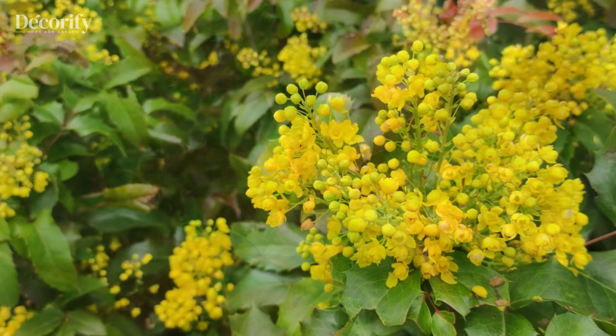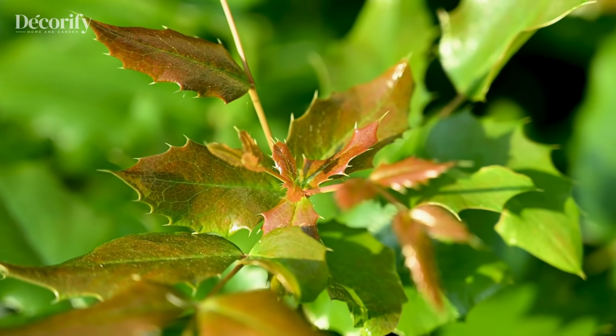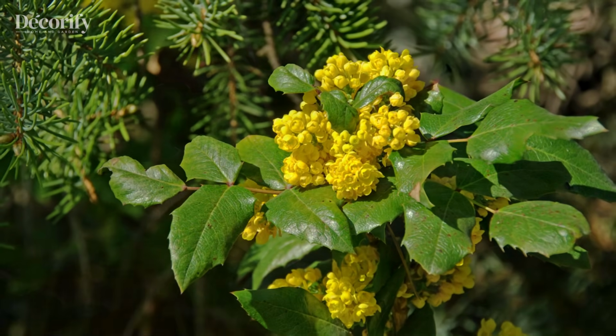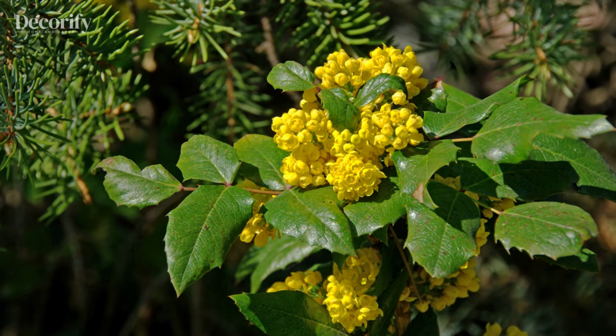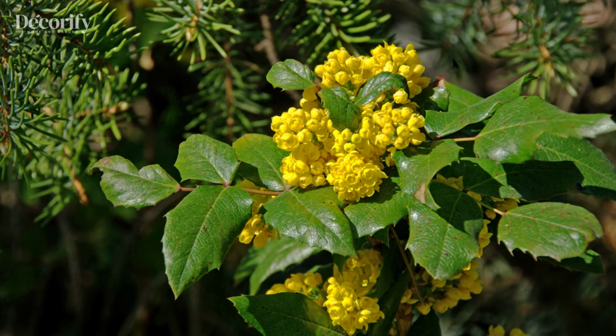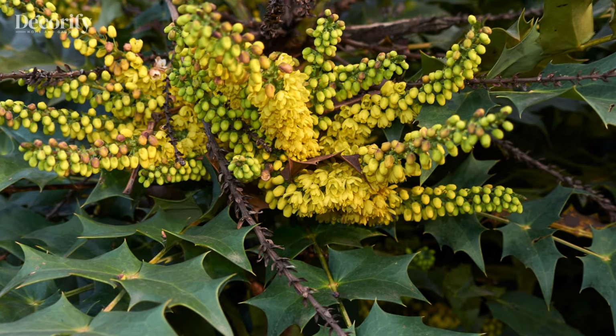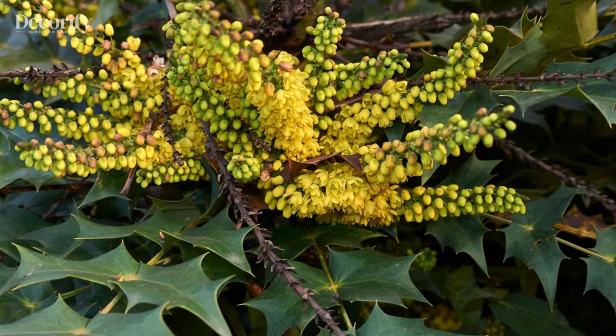The foliage stays evergreen, giving structure to shady spots all year. Mahonia is perfect for tough conditions: dry shade, root competition, even deer. Once established, it's nearly bulletproof. Plus, it looks like something out of a fantasy garden.